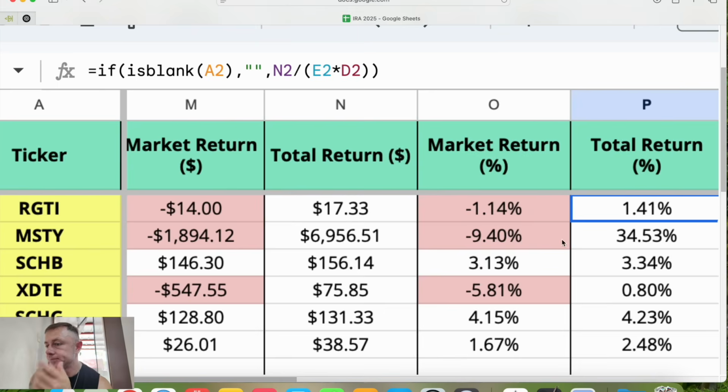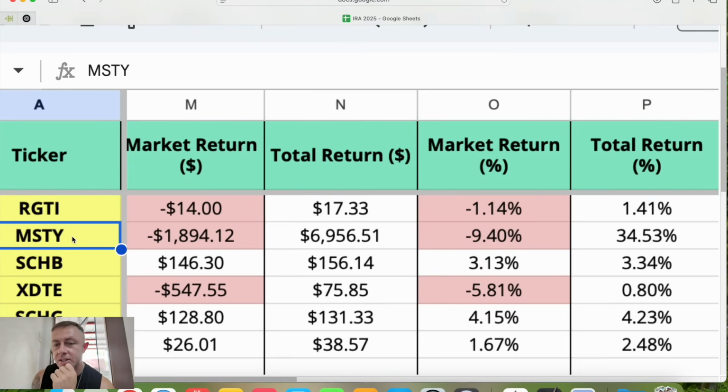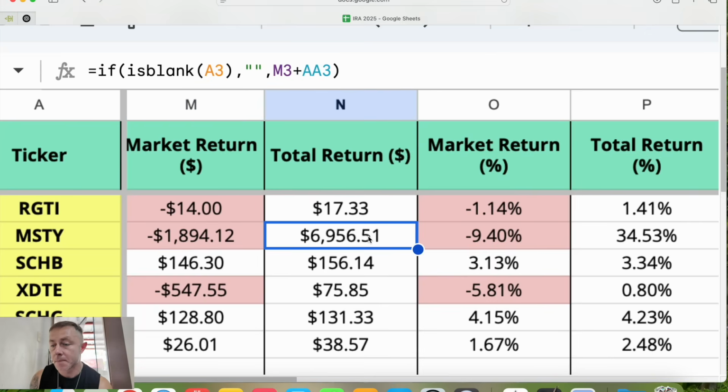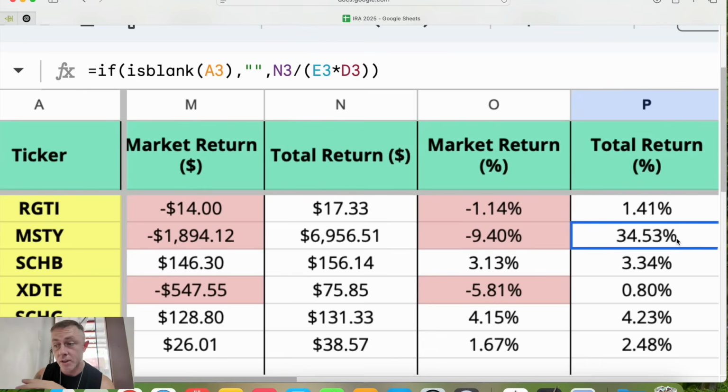So that's what I'm doing there. Misty right here, you can see it shows us down $1,800, but the total return is almost $7,000. So the dividends have by far outweighed the price decline. But if this drops too much, I will sell it. Right now the total return is 34.5%. So I've made 34% on this. If I sold it and walked away right now, I'd walk away with more money than I started with.